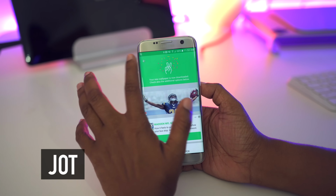Now, for my next application, I have another game for you called Skydance, and this particular app is so much fun, and the visuals and the graphics of it just add to the enjoyment of it. It does remind me a bit of Temple Run, but actually a bit more enjoyable. So what you want to do is use the same concept as Temple Run. You want to race down the course.